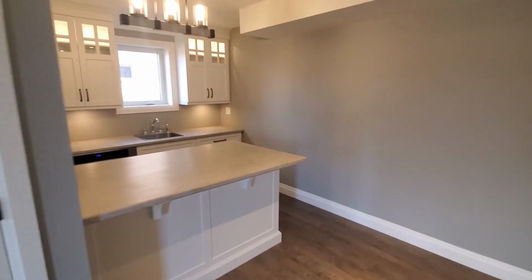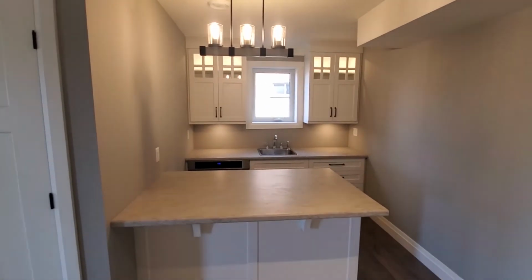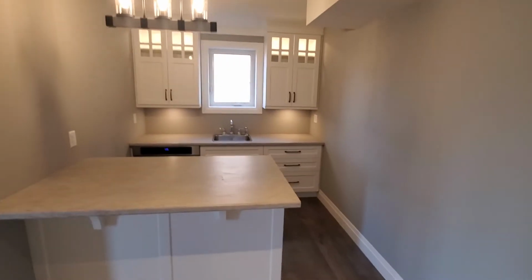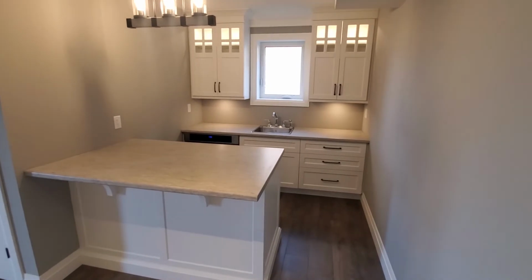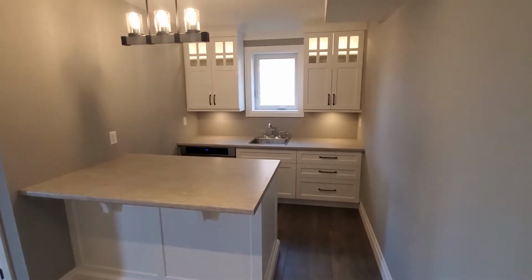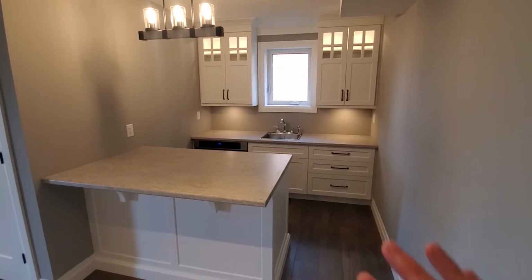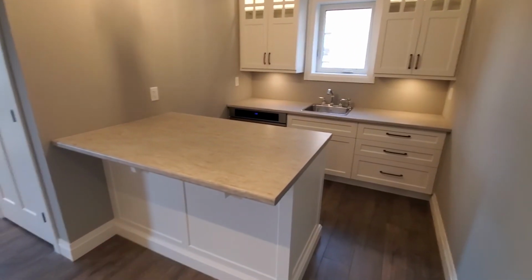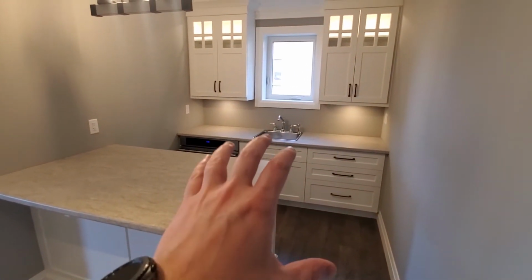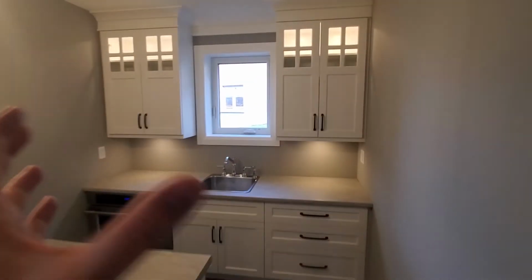And then we come around this corner here, we've got a basement kitchenette. So as I mentioned, there's going to be somebody living down here, and they will sort of commingle. It's not as if it's a separate apartment completely, but the idea is that this basement could be basically independently functioning. So nice kitchenette here. We've got a peninsula, a couple stools up there, I'm sure. The sink and all that is completely functioning.